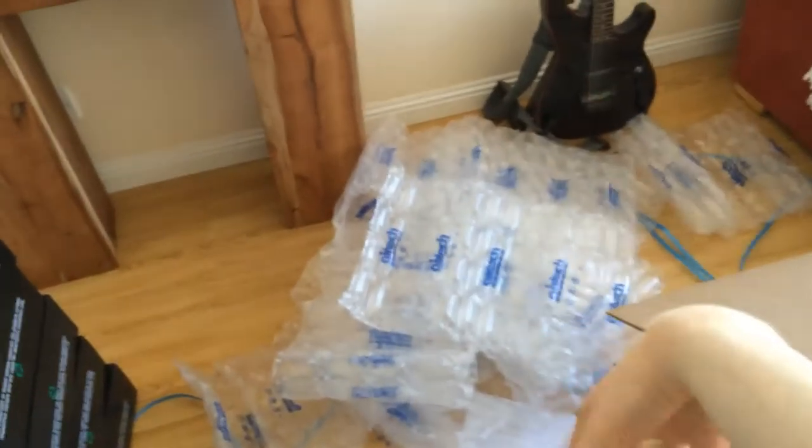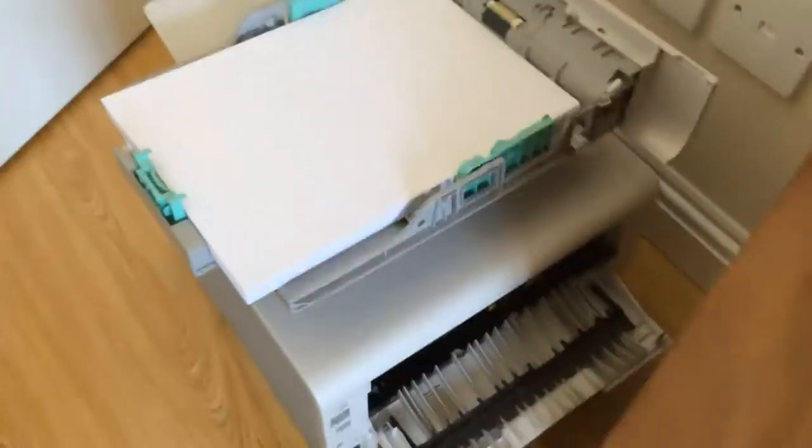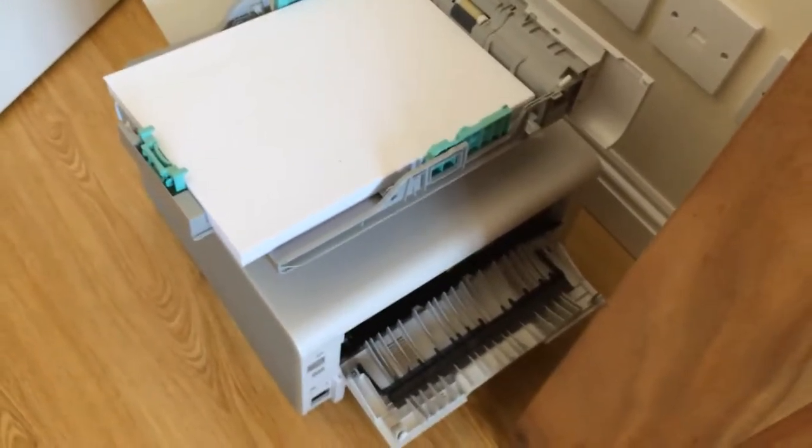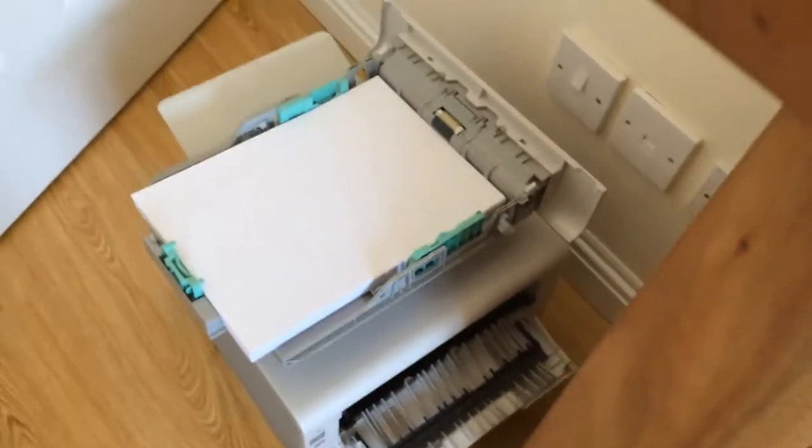Whatever they are, they're full of air stuff, and some pieces of paper and loads of these things here. Yay. That's actually going to replace this printer here, which is a little bit older and is kind of dying because it keeps getting paper wrapped around its rollers. Yay.